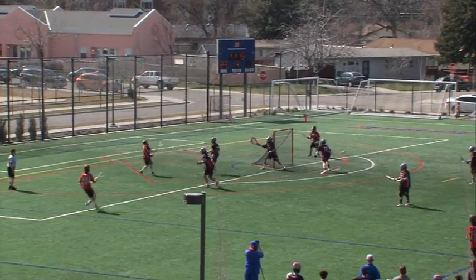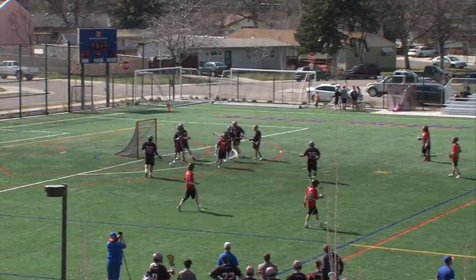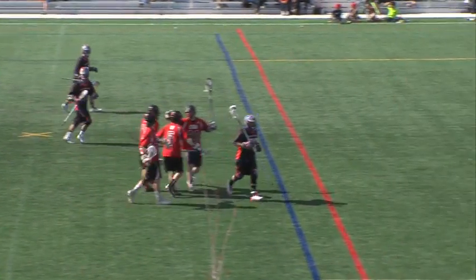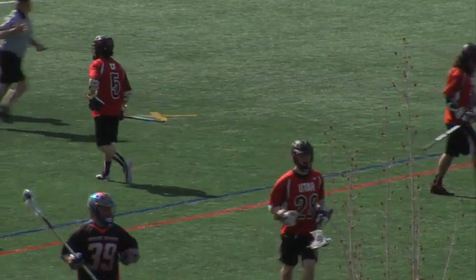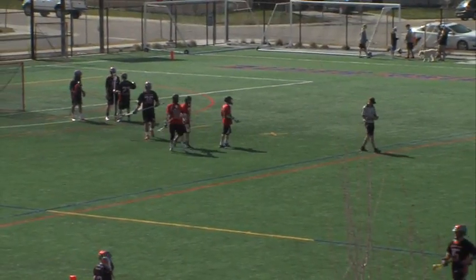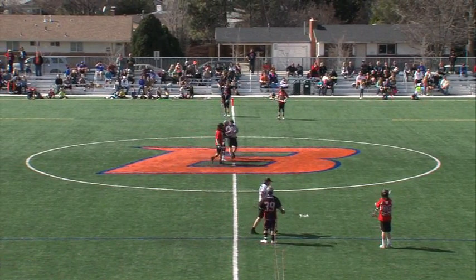Trying to find an angle to shoot on behind the net. Couldn't do it. That's a goal! That is a Utah goal right there. That is going to be 23-2. That has got to be at least a little bit of a confidence booster for this Utah squad. 11:11 left to go in the fourth.